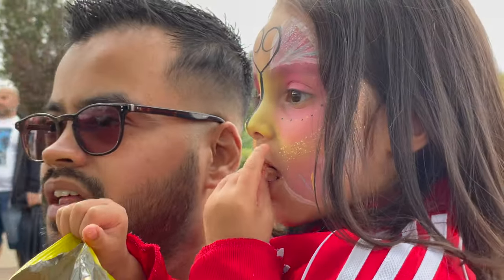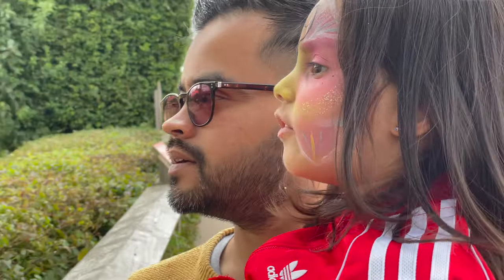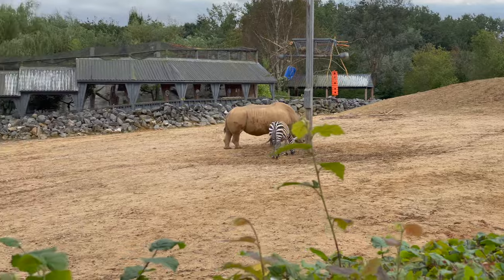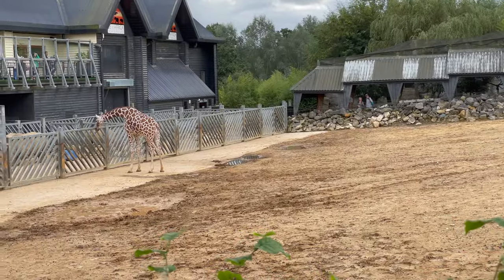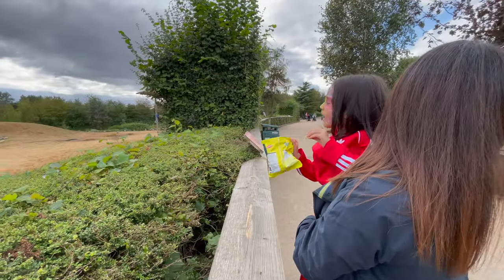Look, the giraffe's got the long necks. What can you see? Can you see them? Baby giraffe over there. I think that's a baby. Then there's mummy giraffe just there. Look, can you see? Daddy giraffe. Hey, Rhino!